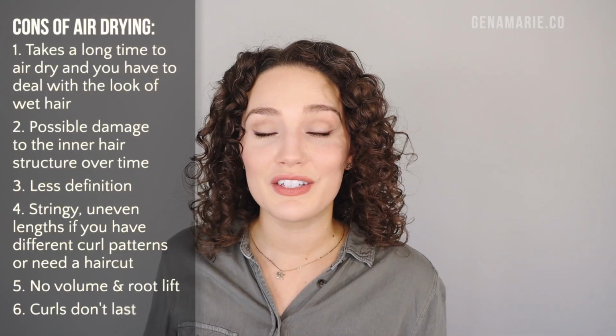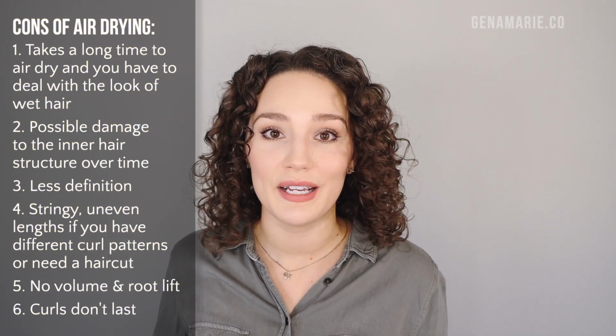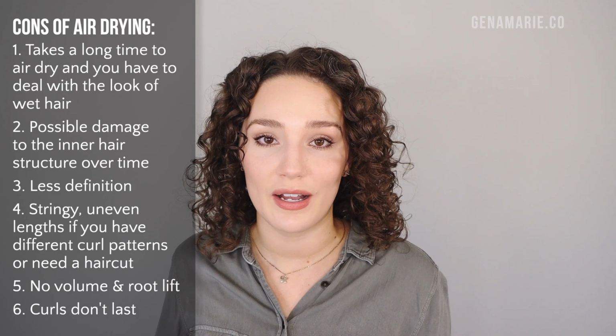And one of the biggest ones for me is the curls did not last. They didn't even last until the next morning. I couldn't even get to day 2 with air drying. The cast pretty much just disappeared. I never even scrunched out the crunch because there was no cast with air drying. I only had a firm cast while it was still wet, but by the time I went to bed that night, it was completely dry and I had no cast left.